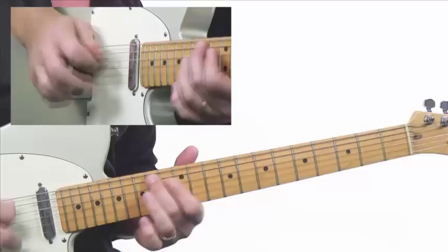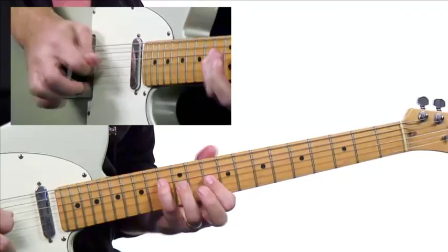For each lick, I'm gonna first demonstrate it over a backing track, and then I'll break it down for you. Everything is tabbed and notated for you. Plus, you'll get Guitar Pro and Power Tab files. I've also included 50 killer backing tracks for you to jam along with at home. All right, let's get to these licks.